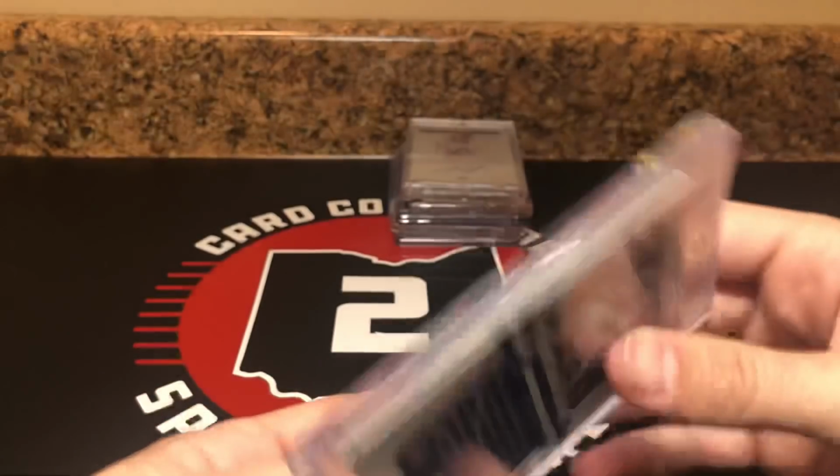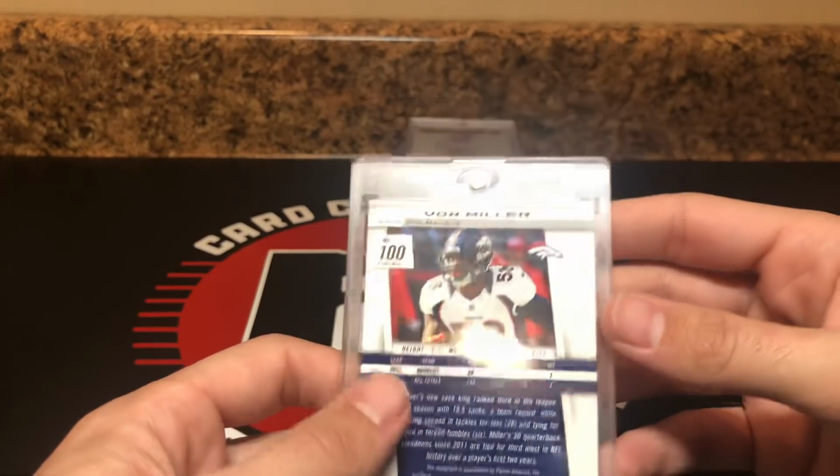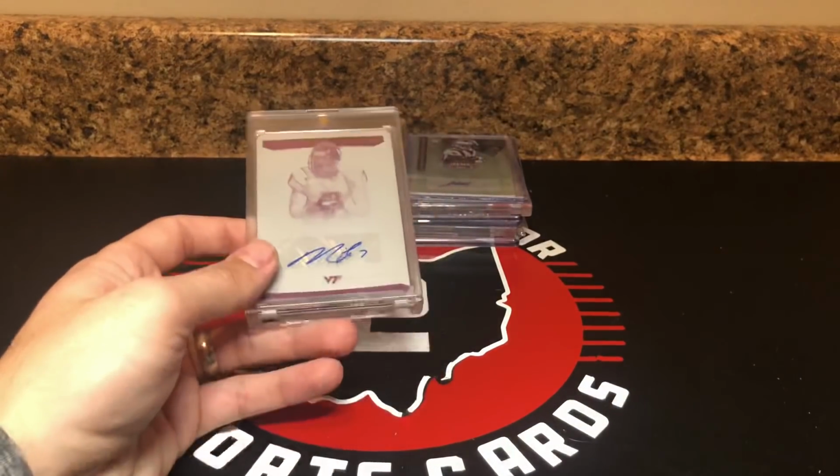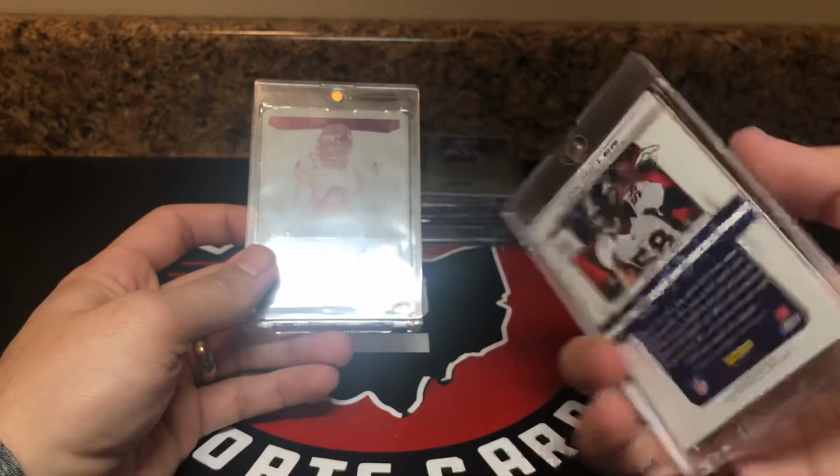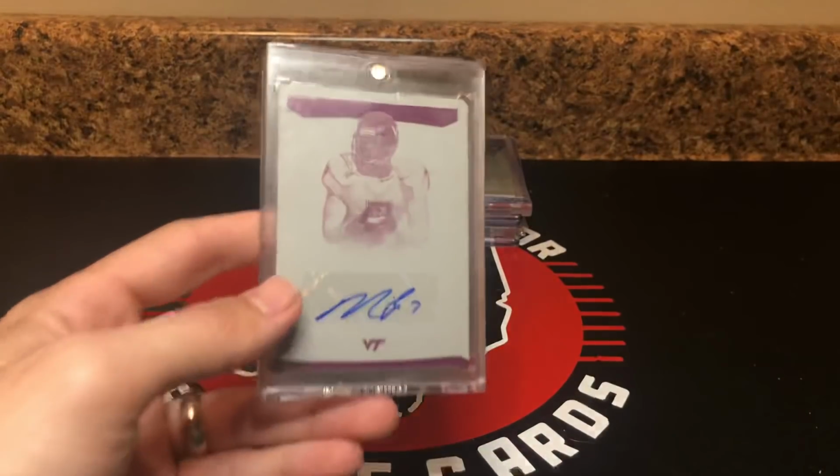Then a nice Von Miller Prism Auto out of 5. This actually will do pretty well because this is an early Prism auto. This is like 12. So I think this is his 2nd or 3rd year, so that should do pretty well.